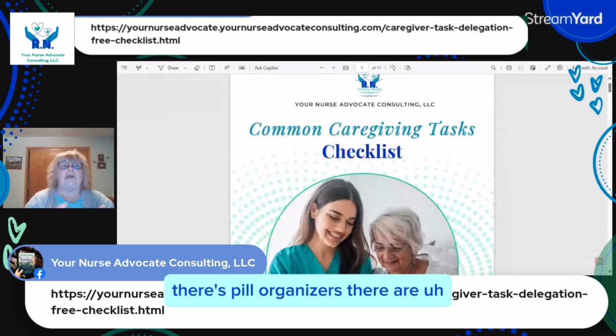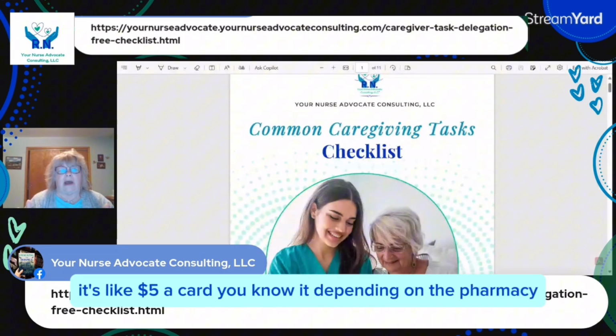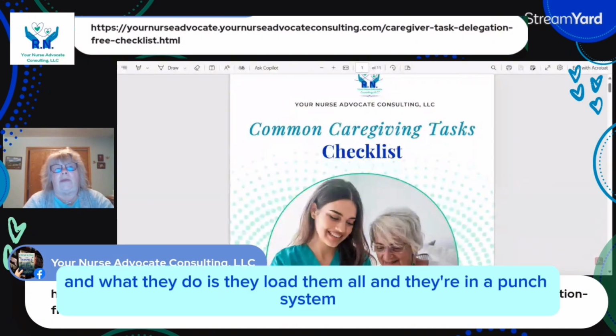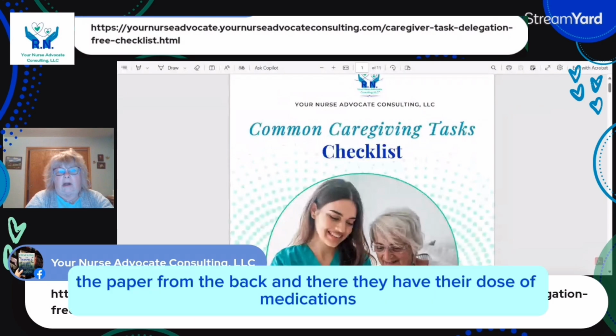There are pill organizers. There are medications called bubble packing, where a lot of pharmacists, it's very reasonable, get those cards. It's like $5 a card. Depending on the pharmacy, they put a week's worth on one card or they put a day's worth on one card, but they usually charge some nominal fee, maybe $5 a card. And what they do is they load them all and they're in a punch system. So this even takes away the fact that someone has to go and fill up a pill caddy, and they just look at the day of the week and the time. They just punch out the card, the paper from the back, and there they have their dose of medications.